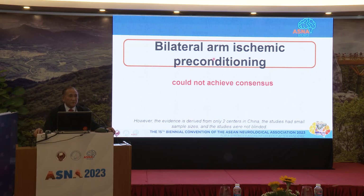arm ischemic preconditioning. And we really don't know if it still works. Number one, what I can tell you is that this is a very painful management. If you have seen this or if you have done this, very painful. So you put your blood pressure cuff about 5 or 10 degrees higher than the last systolic pressure that you would get, and then stay there for almost 10 to 15 minutes. That's really very painful, no?